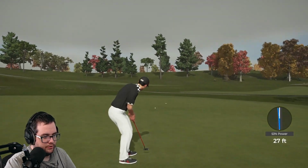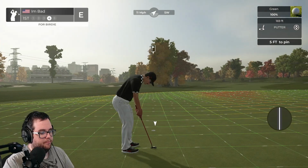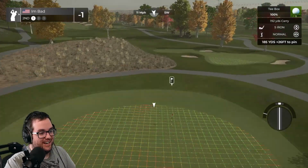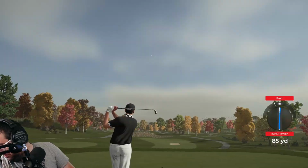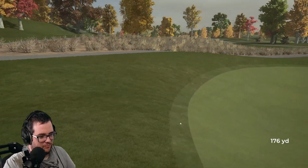I pulled it. Still wouldn't have mattered. I blasted that too, but that was a bad line. I was a little off on my read. We still walk away with a birdie though here on hole number one. All right, maybe a sign of things to come, huh? Maybe we're gonna have a really good round today, huh? Maybe. I don't know. Not really. Nope. The answer to that question is no. Maybe.